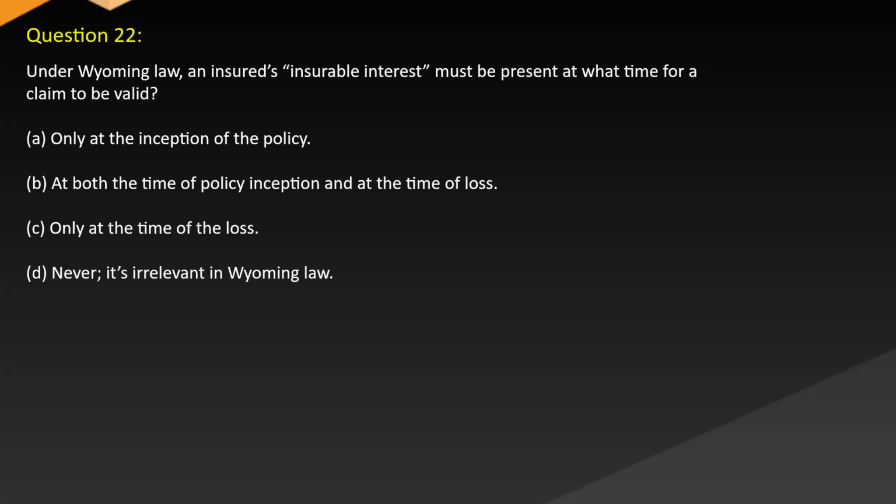Question 22. Under Wyoming law, an insured's insurable interest must be present at what time for a claim to be valid? A. Only at the inception of the policy. B. At both the time of policy inception and at the time of loss. C. Only at the time of the loss. D. Never. It's irrelevant in Wyoming law.